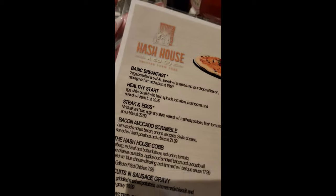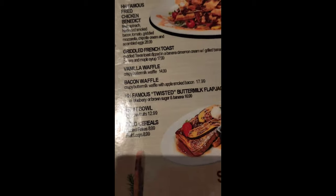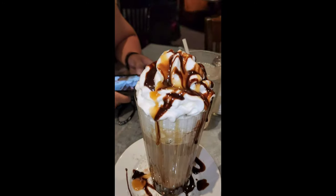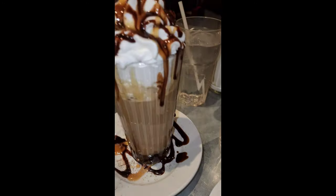So this was our last day in Vegas. We decided to hit up the Hash House A Go Go. It was a restaurant inside of the Rio Hotel. This is where Christian's in-laws, or family, it's my in-laws, his family, was staying. They're known for their chicken and waffles. They really love chicken and waffles out here. And they had this really banging coffee.